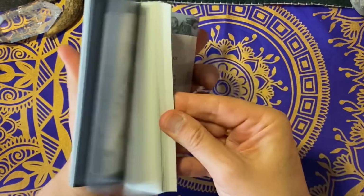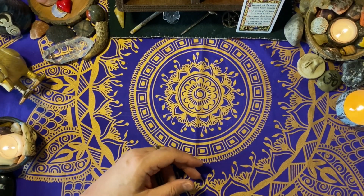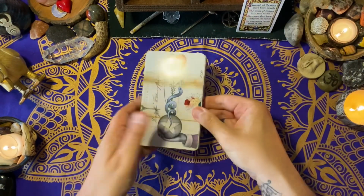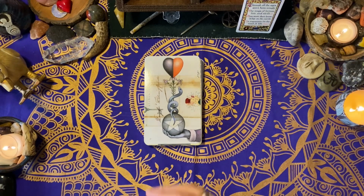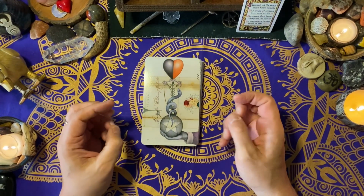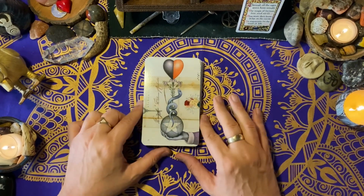Nice, chunky little book. So what I'll do now is we'll just do a flip through of the cards as I usually do. Let's take this band off. So we'll do a flip through of the cards and then I'll come back and we'll have a little bit of a discussion, or I'll share my thoughts. And then we'll probably pull a card and see what we get in the book.